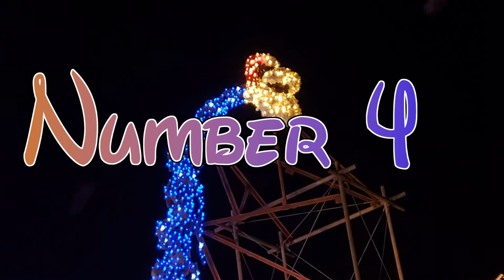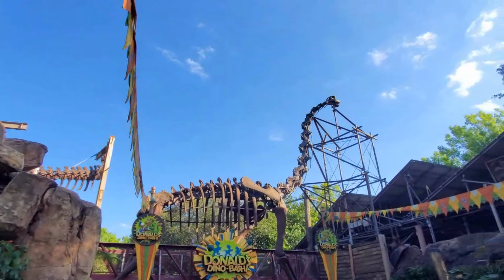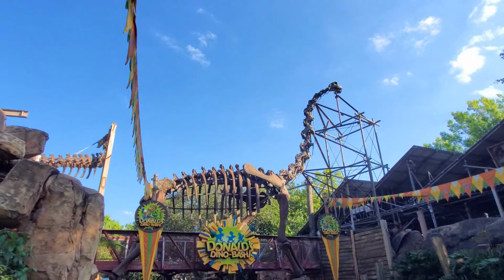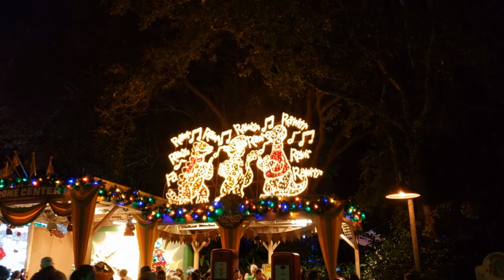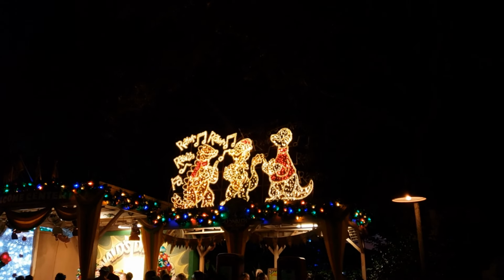Number 4, the Christmas Brachiosaurus. This is a very specific holiday decoration that we may or may not get to see before the Tropical Americas open, depending on what Disney decides to do leading into the new land and the construction and whatever they announce at D23. I don't know.